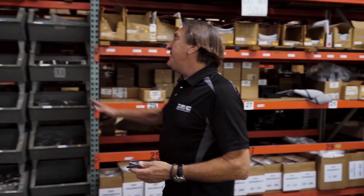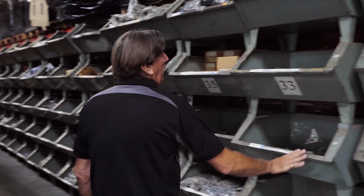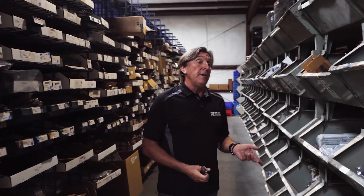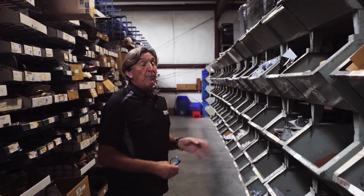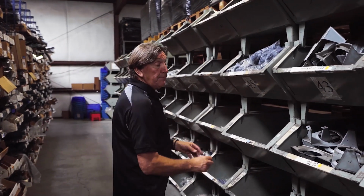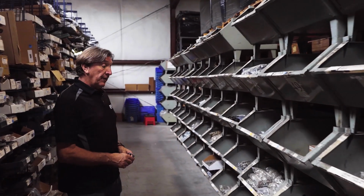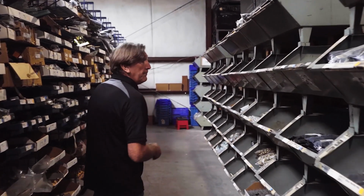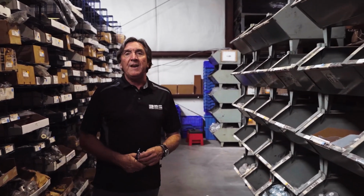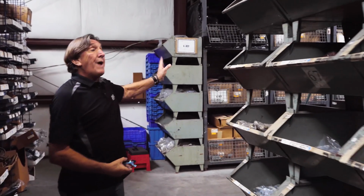You look at these bins here, and these bins actually came from the factory in Dunmurry. And if you ever see any pictures of the factory, you'll see the bins that were on the shop floor, these are those bins, and probably what's in them now is what was in them 40 years ago, say, when they were in the factory, and it's still the same inventory. So lots of deep DeLorean history in this building, just from the bins, even the racking here.